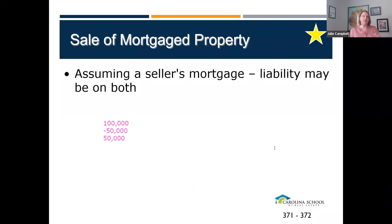Why do I expect this in the future? Why do I expect us to see more of these in the future? Last year, we had home loans being originated at historically low interest rates, 2%, 3% interest rates. And if the buyer is assuming the seller's mortgage, they're taking on that responsibility. Let's say you bought a house last year and you got a 3% interest rate. Interest rates are already starting to climb.